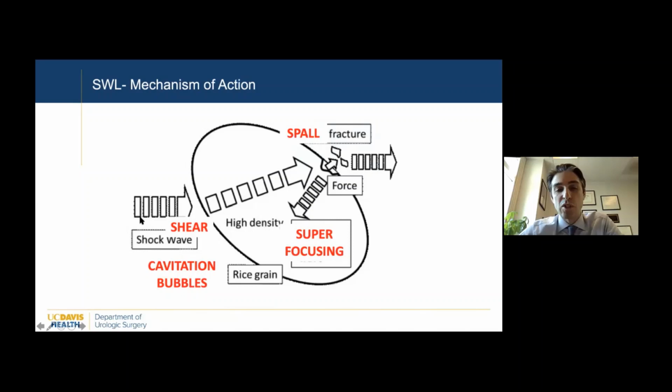Because of the force of the shock wave, they create essentially a negative pressure behind them that creates cavitation bubbles. And as these bubbles collapse, that also creates a force that can help break up stones. So a lot of different forces at play to break up stones.